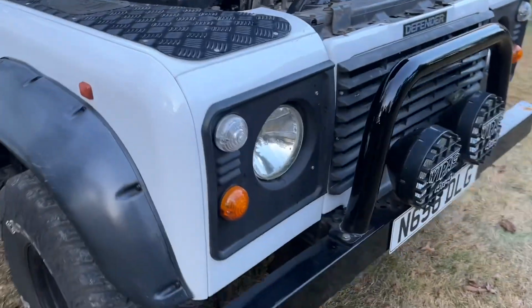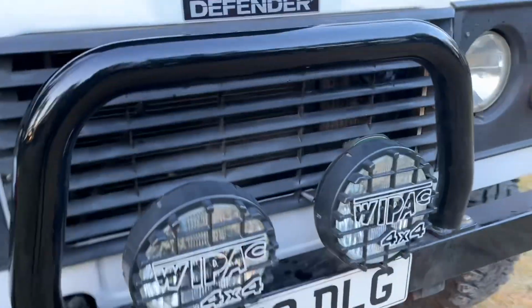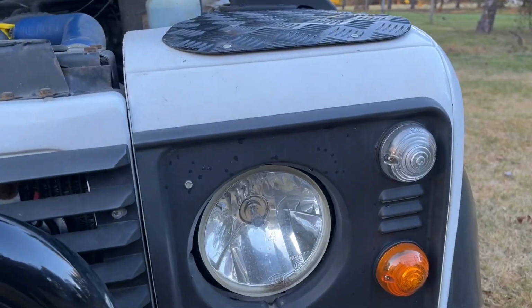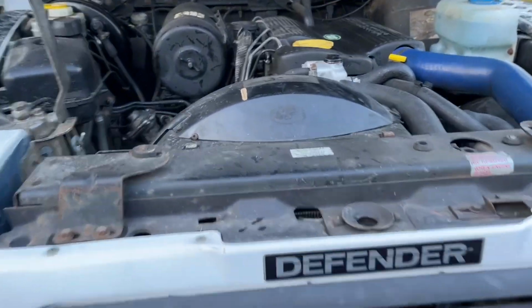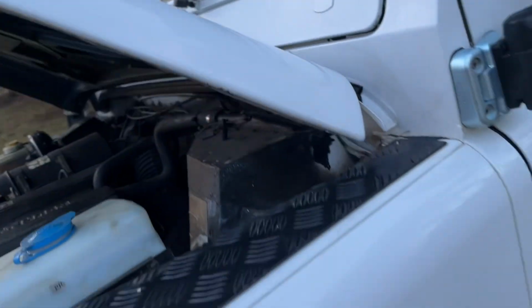Starting off up front, we've got what looks to be a new bumper and a shiny new light bar with a nice set of Wipac lights that come on with your brights. Standard set of light surrounds, signals, headlights, standard grille, radiators looking pretty good. Under the bonnet, this looks to have been Arles blue at one point and repainted in white. So the bottom of the bonnet is blue, and the outside is white. This is an Alpine white paint job.